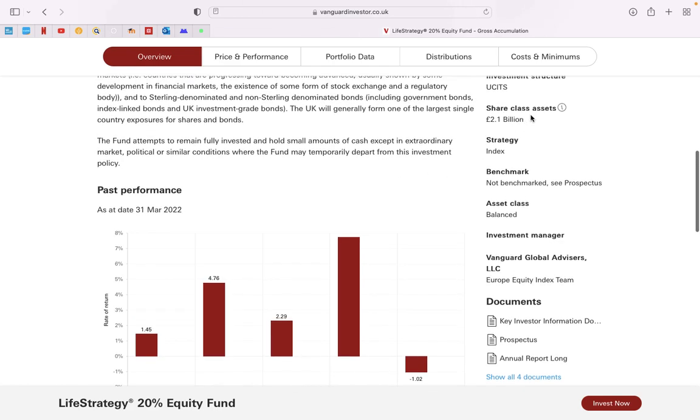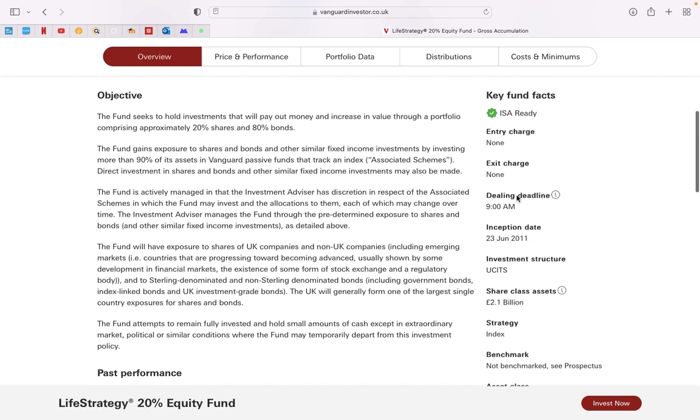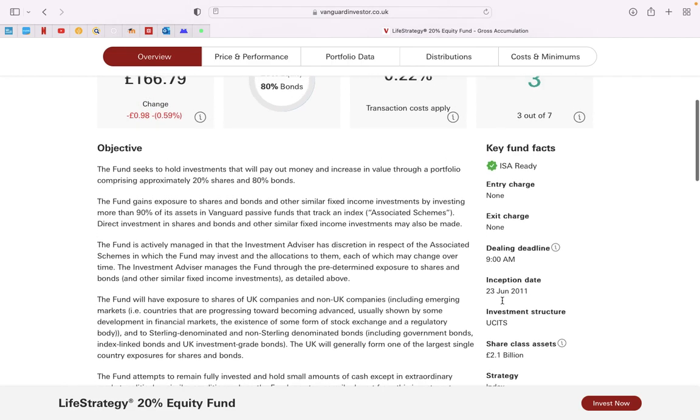So yeah, they have a share class of about 2.1 billion. So that is quite credible. It shows that there's quite a lot of investment in there. So that can also give some credibility to it. So that can be good.